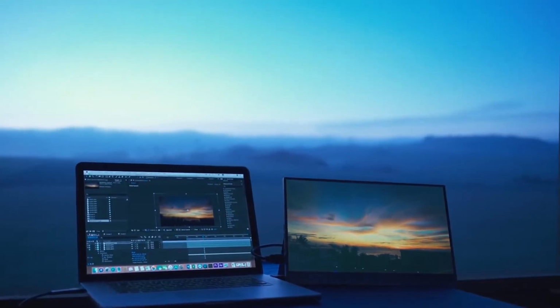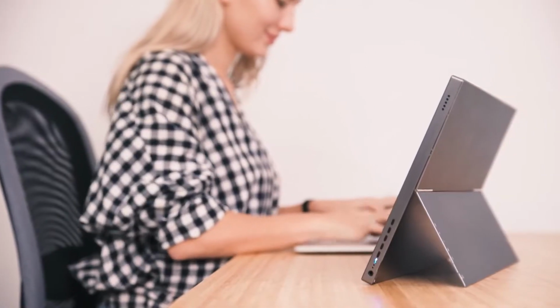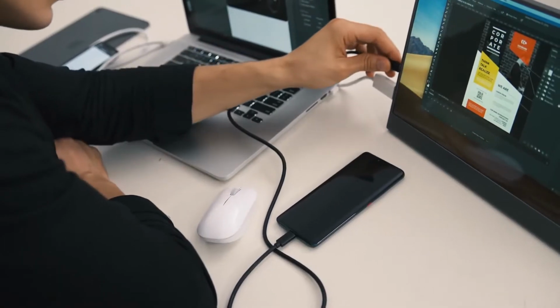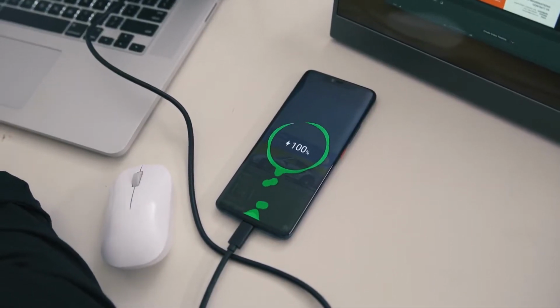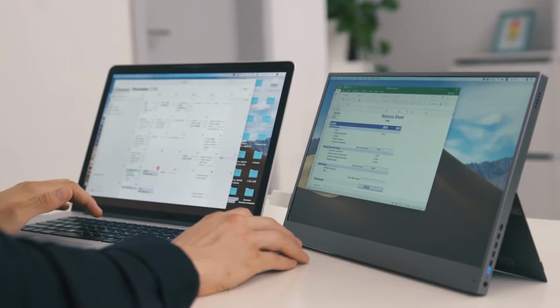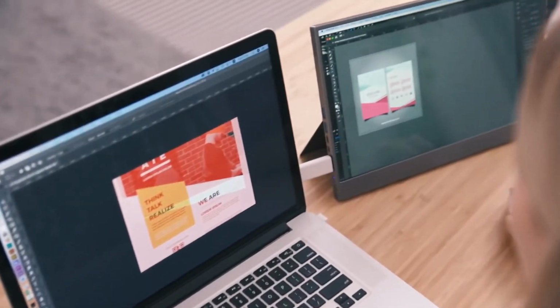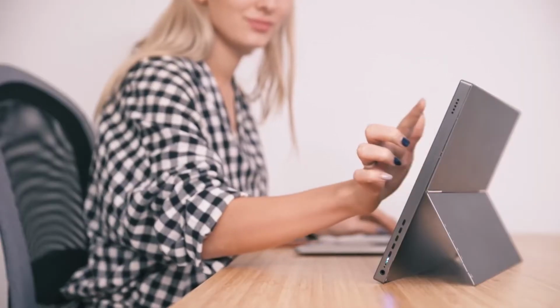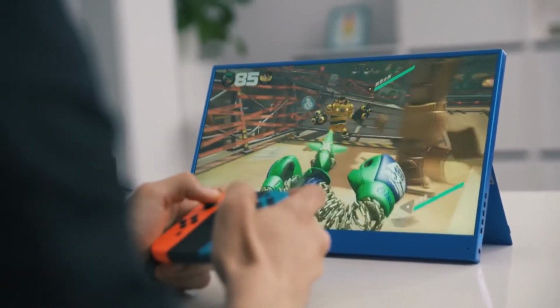Gemini is a 15.6-inch monitor with built-in battery and a patent-pending kickstand for more convenience. Unlike other monitors that drain out the battery of your computer, it can even charge your phone. Gemini is the ideal companion for businessmen and travelers, as well as creative people working with graphic applications, designers, architects, photographers, filmmakers, or for people who just want to have fun and enjoy gaming. Perfect for Nintendo Switch, Xbox, or PlayStation.